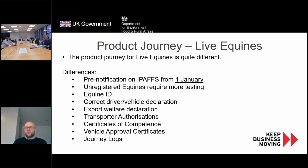EU-issued transporter authorisations, certificates of competence, vehicle approval certificates and journey logs will no longer be valid for use in GB from 1st of January 2021. EU transporters wishing to transport equines into Great Britain from the 1st of January will need to make applications to the relevant delegated bodies for certificates of competence and vehicle approval certificates and to the Animal and Plant Health Agency for a transporter authorisation. To apply for a transporter authorisation, EU transporters must be represented in Great Britain.